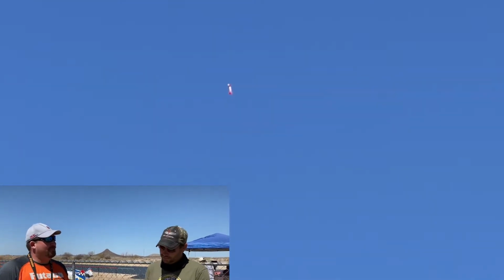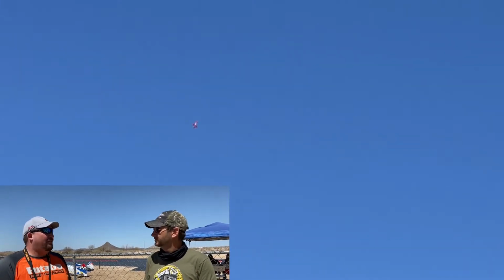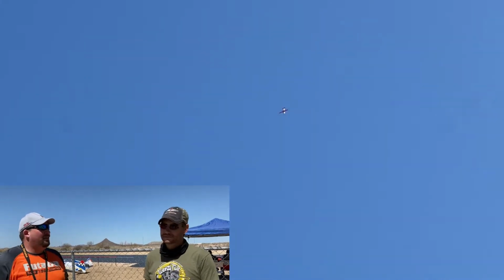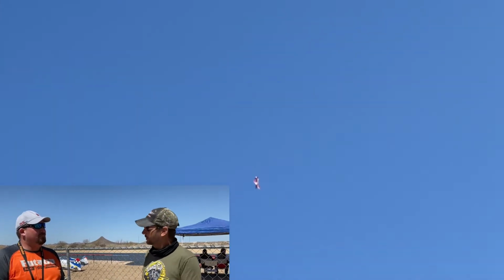And what makes up the difference in the classes? So the sequences that we fly, there's a K factor on them, and it ramps up for every advancement that you go. The unlimited K factors are in the 400 range, and basic is at 100. So it just kind of steps up, and the maneuvers get a little bit more advanced the more you go up. And what kind of aircraft do you have to be involved with this? So in basic, you can pretty much fly anything you want. Sportsman through unlimited, you have to have a scale replica within 10% of the actual full-size airplane in order to compete.